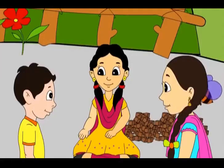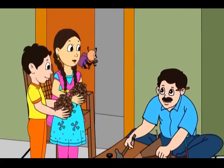Oh, Chinu, we totally forgot. We have to get our toy repaired and go back home. Carpenter uncle, were you able to repair our toy? No, children, it is going to take some more time. Why don't you collect it in the evening? I will repair it and keep it ready by then. Okay, uncle. We will go home then. Our grandma will be waiting for us.